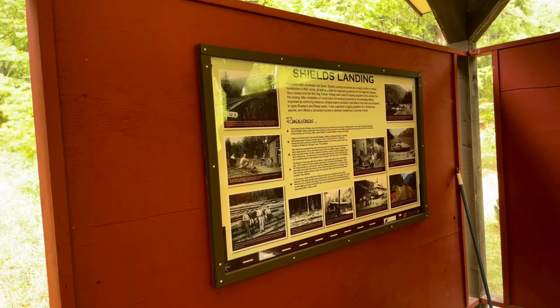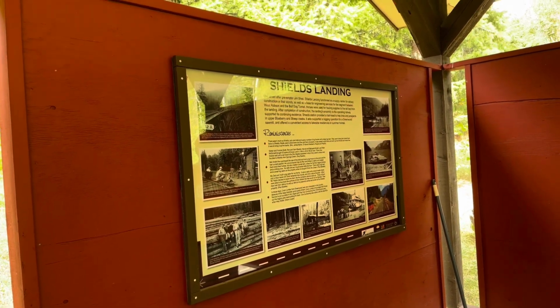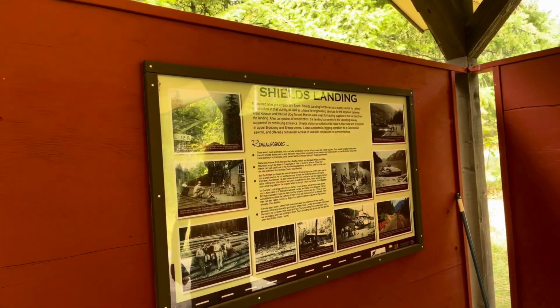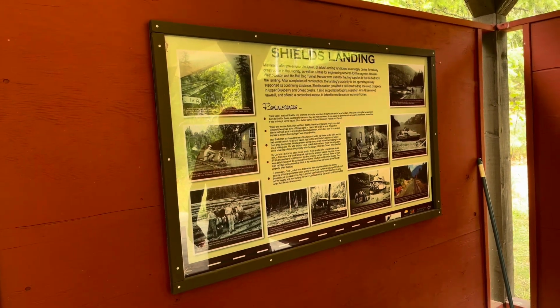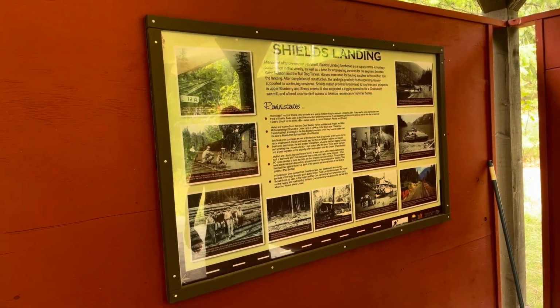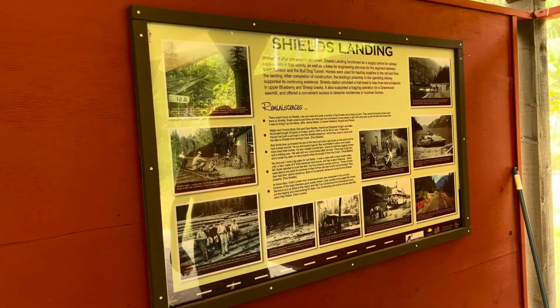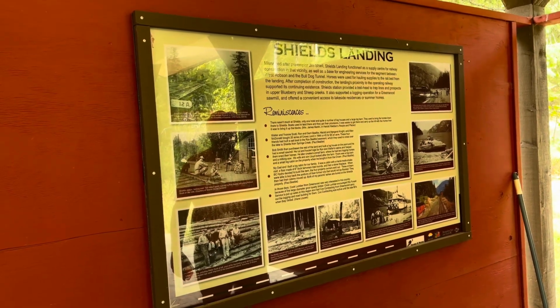Horses were used for hauling supplies to the rail bed from the landing. After completion of construction, the landing's proximity to the operating railway supported its continuing existence. Shields Station provided a trailhead to trap lines and prospects in Upper Blueberry and Sheep Creeks. It also supported a logging operation for Greenwood Sawmill and offered convenient access to lakeside residences and summer homes.